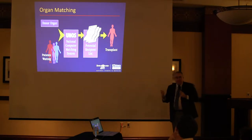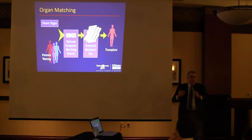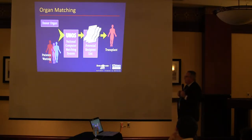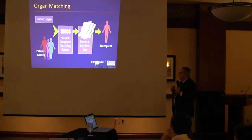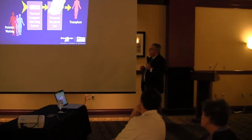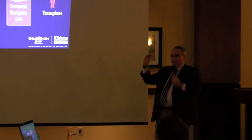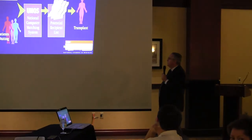As I said, there's some antibody issues that can occur sometimes, so certain hearts may not be a good match for somebody because you've already been exposed to things that might make you more likely to reject that heart. We take that into account. So the computer spits out that list, and we basically go by the list. Whoever's the top person on our list gets offered the heart, and if everything works out, we go ahead and do that transplant.